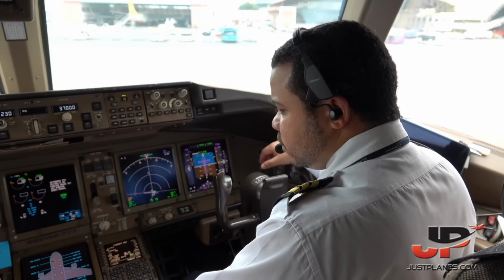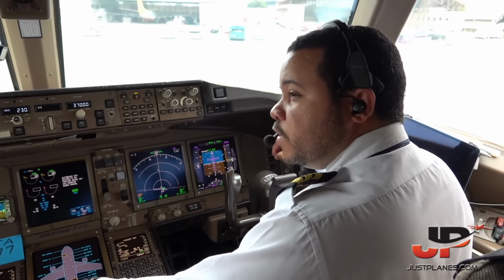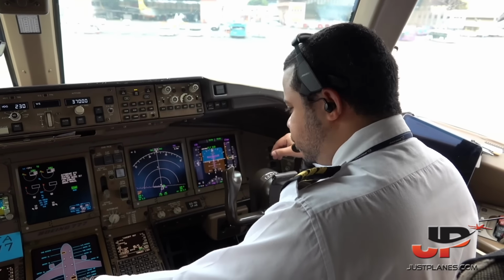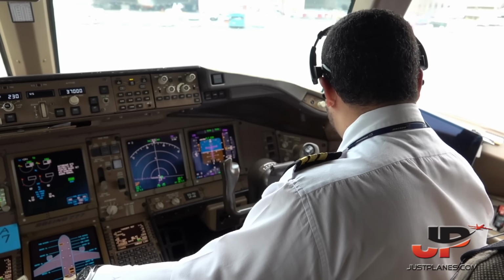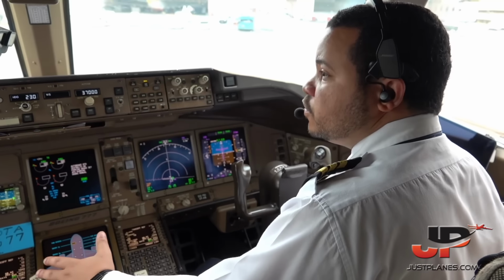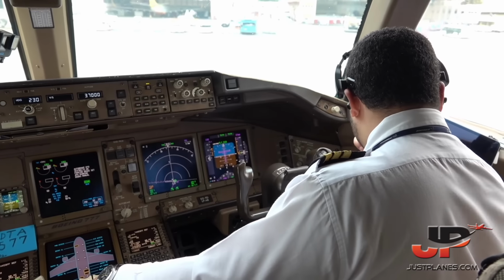Our aircraft technical status, we have a perfectly working aircraft. Only we have a problem with the APU and we have to start it pneumatically. So electrically is not working. So not a problem so far. Our taxi, we are very aware of our taxi. It's very straightforward. You're going to taxi to runway 23, cross runway 25 via Bravo.